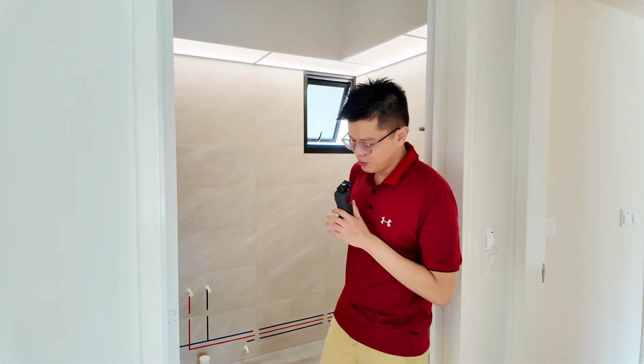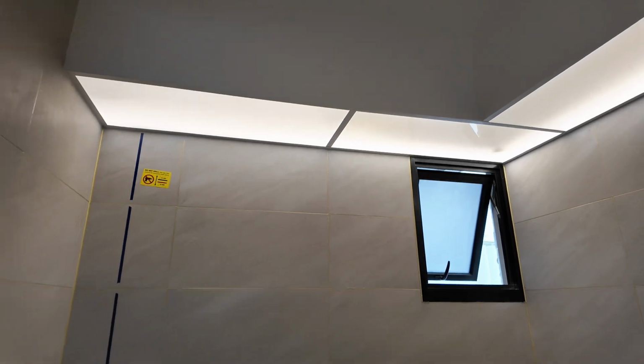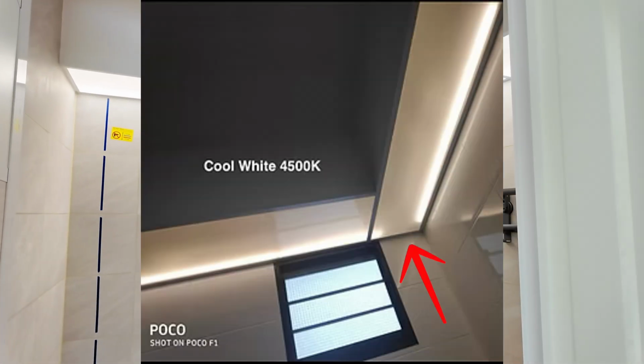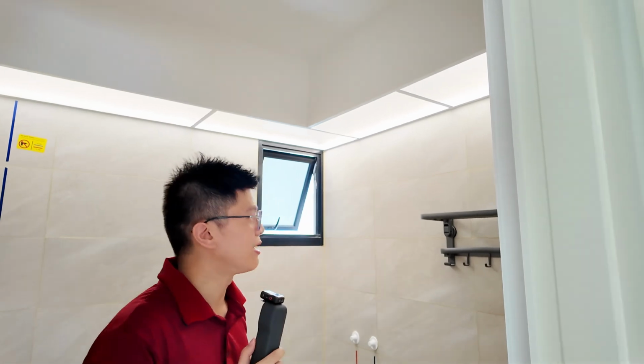So the difference between T5 and LED is that you see the LED, right? You can go one whole length because it is bendable. T5 is more like a lighting tip, so the contractor said in the corner there will be some black spots, but LED can do full on the corner, so there are no dark spots there. So it's more for aesthetic purposes.